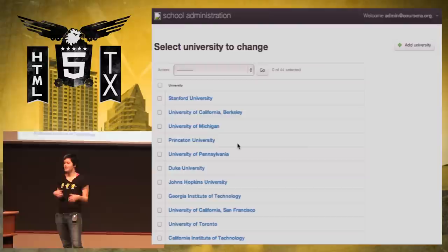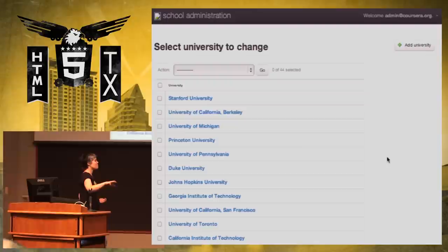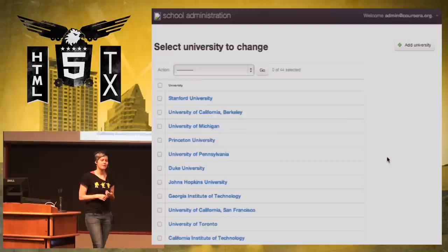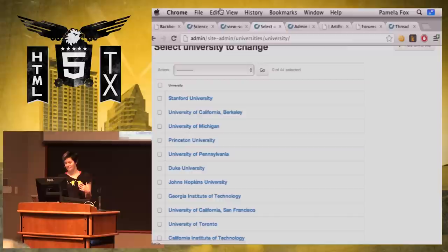So I was disgusted, and I decided one weekend, Labor Day weekend, because that's a three-day weekend, always pick the three-day weekends to be your productive weekends. So I figured, all right, I'll just rewrite Django admin using Backbone. So that was a fun weekend. It turns out Django admin does a lot. I still haven't managed to fully replicate it, but most people haven't caught on.